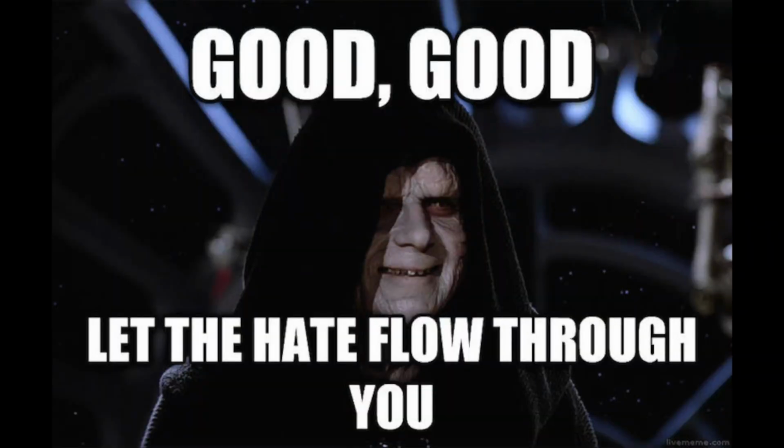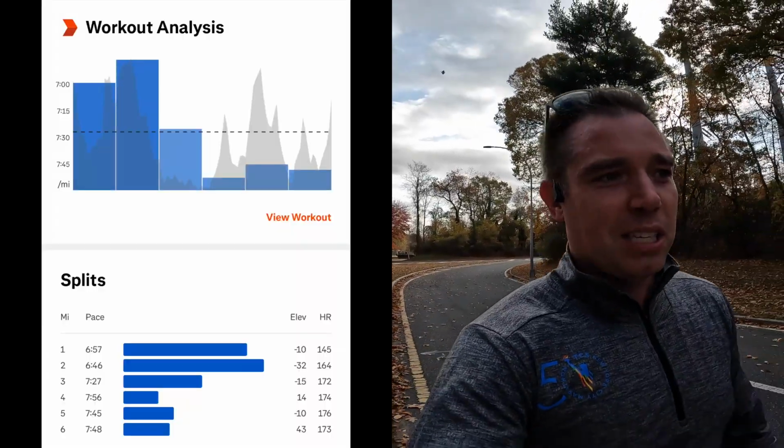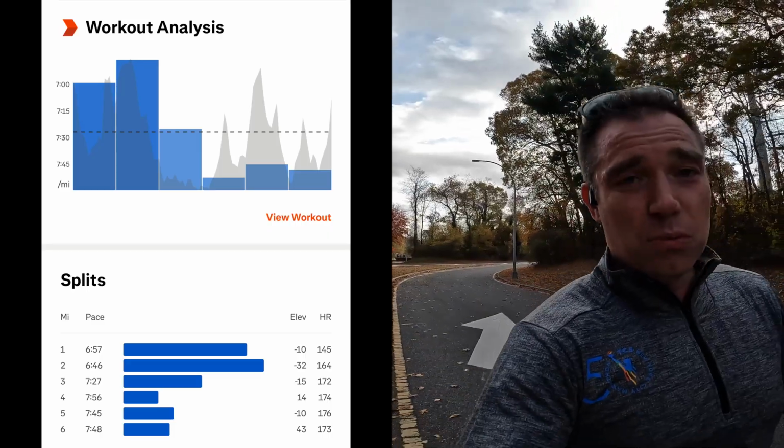So people, let's obey the rules of the road. There's a stop sign, stop. Maybe look in front of you before you turn. Good idea. So I wasn't able to go back to a normal warm-up pace there. I was too annoyed. So I channeled the dark side a little bit and let the hate flow through me and down to my shoes and out my body. So that mile, I think I did like a 6:40-something.